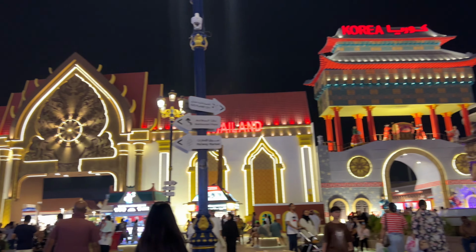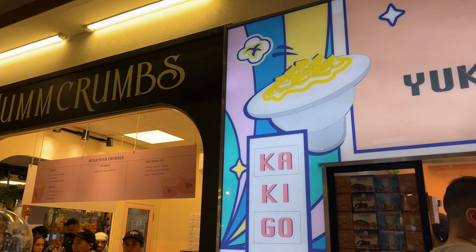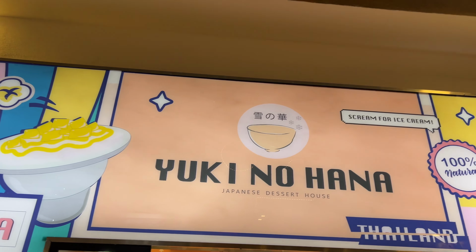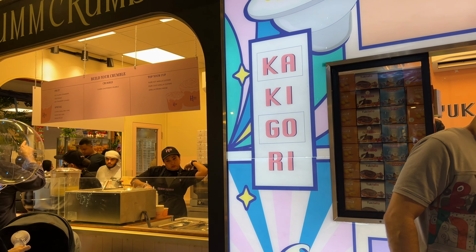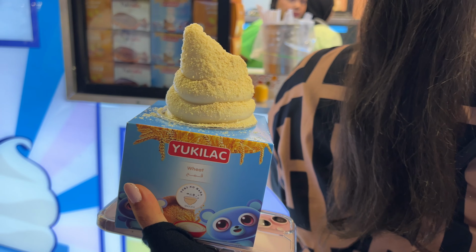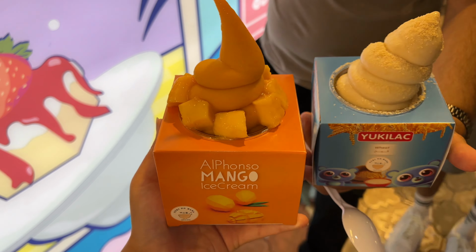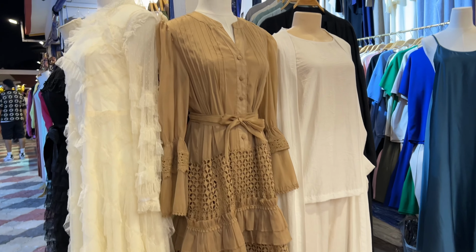Being told it's very much like Shein in these sections, and let me tell you, that was so true. Before we get to that, this was by far the best ice cream I've ever had in my life. It's called Yuki no Hana and it's in the Thailand section, and they do Cerelac ice cream and also this mango ice cream, which I couldn't stop raving about. So don't miss out on that. I promise you, you will not be disappointed.